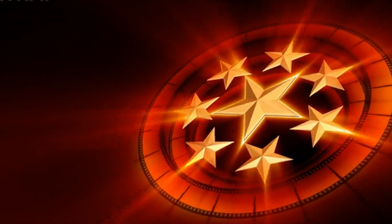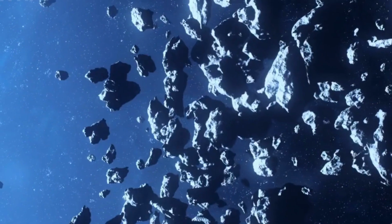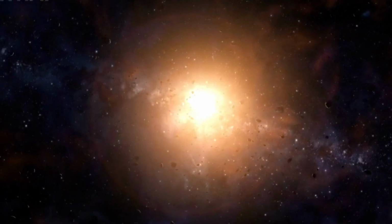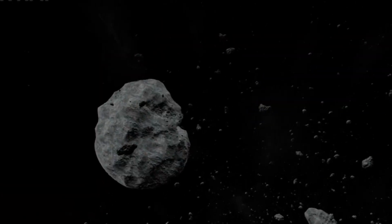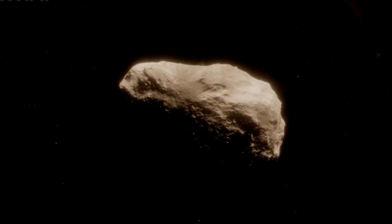Movies make it look like you can't fly through an asteroid belt. 5. You need to be an extremely skilled pilot to navigate the asteroid belt. But that's not true. The asteroid belt isn't some thick obstacle course of death. It does have trillions of space rocks that range in size from space dust to a quarter of the size of the moon. About 100,000 of these asteroids are over 1 kilometer, 0.6 miles, wide.